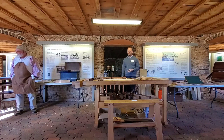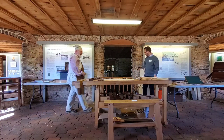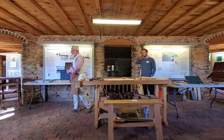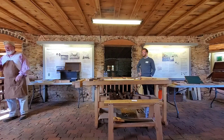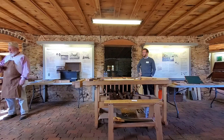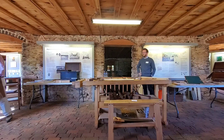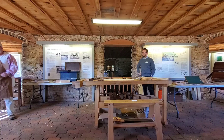Where did you get your marking knife? About 15 years ago, I've been going to the woodworking conference in Williamsburg for like 20 years. And one year, the blacksmith shop made up about 30 of these and put them in the gift shop there at the Prentice store, and I snagged one. So it's got a piece of tool steel forge welded into the end. It's a gorgeous little tool. Yeah, it's a beauty.